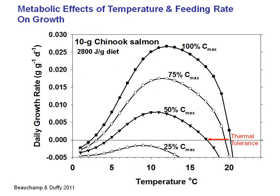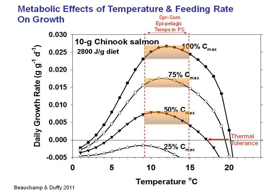The other thing we can look at is the direct metabolic costs on fish here. What I'm showing are a family of curves that look at the range of temperatures that are available, that fish can survive in. If they have unlimited food supply, a fish of a given size and a particular energy density of its diet can grow at this rate. If you reduce that feeding rate by 25%, they're going to drop the growth curve, et cetera, on down to 50%. And then this is zero growth here, so below this point, these fish are losing weight.